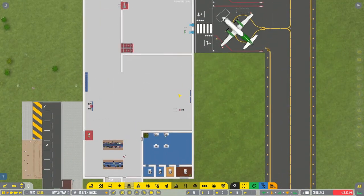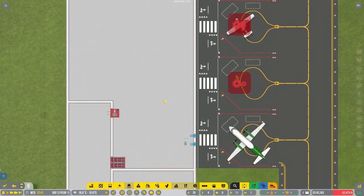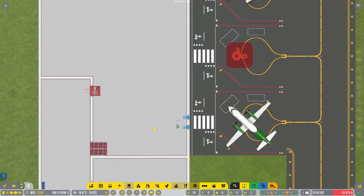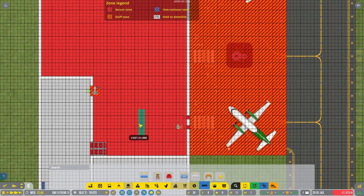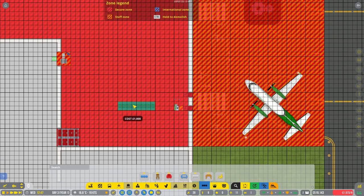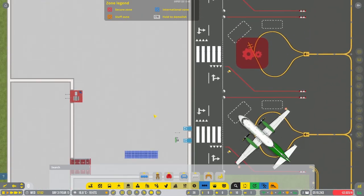All right, so we have one check-in gate and one boarding gate. So we're gonna put down some seating for people to wait to board. Let's go with the double row large one. How do we want to do this? Let's put it right here. Just one for now. And then we'll take it from there.